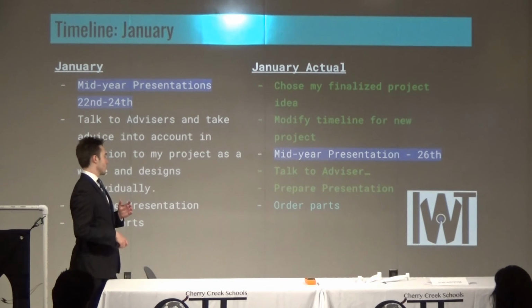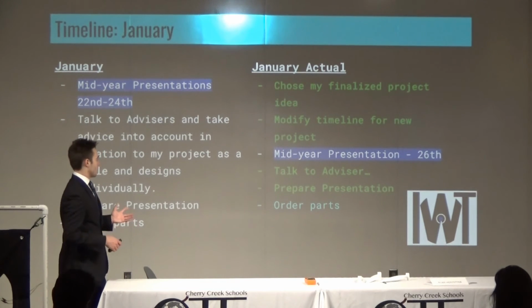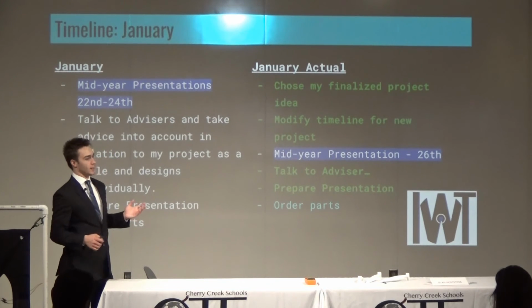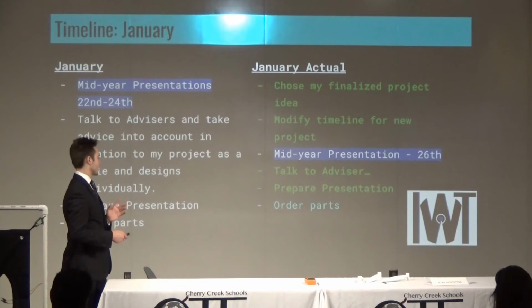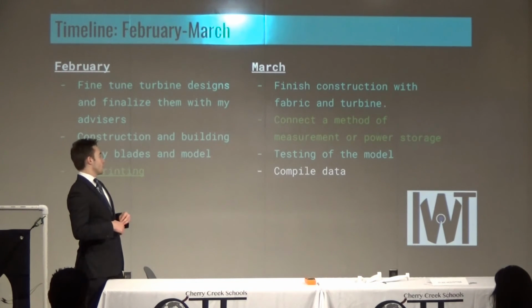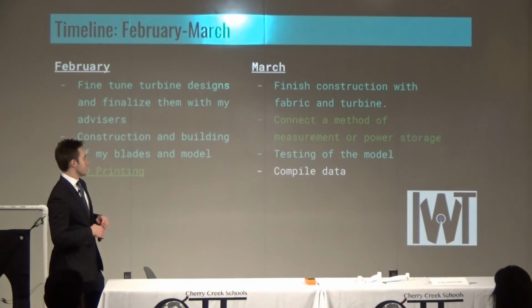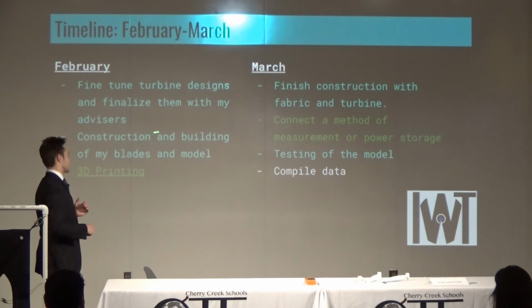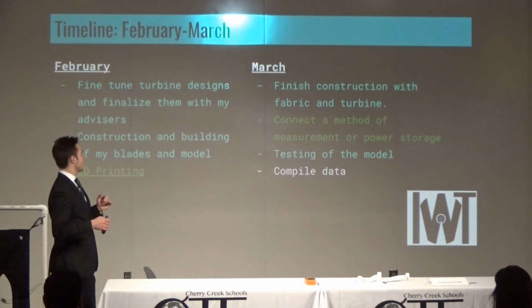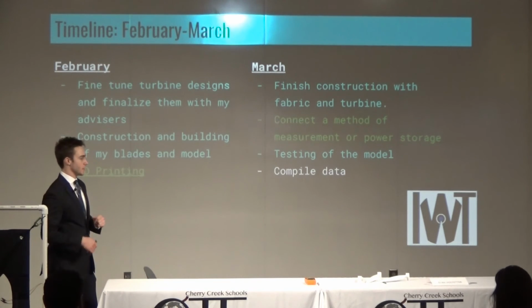So ordering parts, I was pretty vague on what I wanted to do here because, starting a new project, I didn't know what parts I would need first. So I got some of them ordered here, some of them on the next part. So here, the rest of my timeline is going to include these teal colored text because it's things that got done, but maybe didn't get done right at the exact time that I previously wanted them to.